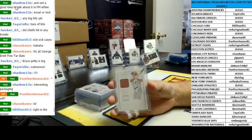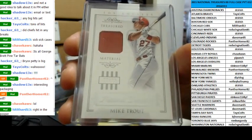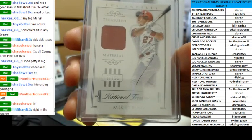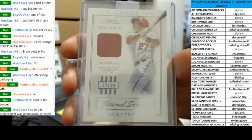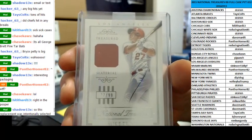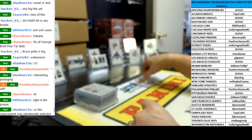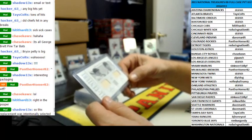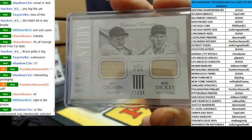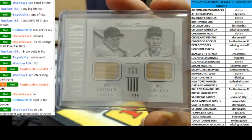I'll focus in on here. First card up is a Mike Trout treasured material for the Angels, 77 of 99. So that is the Angels. That would go to Y Punch. We have Joe Cronin and Bill Dickey, dual bat relic, all century. That's a random. Boston is DC Irish. Bill Dickey is the Yankees, right?